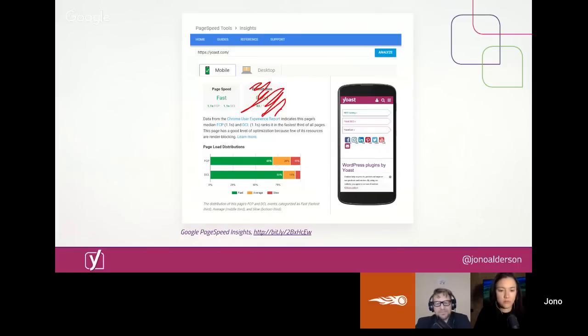And this is the one that everybody cites. It's the tool that everybody uses to measure and analyze their performance. What it actually does is just look for evidence that you might have used certain techniques and then scores you accordingly. It doesn't actually measure your speed.